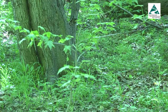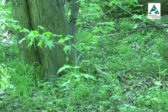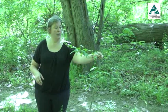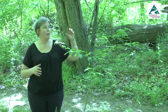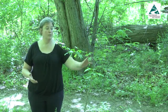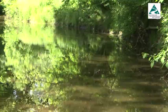A dozen native trees and shrubs were planted to help collect the pollutants and offer protection to the ponds. This is a sweet gum, which is a native tree that provides so much for wildlife, for food, as well as habitat. And we decided to put these guys here because we're about 20 feet from pavement, housing, backyards, things like that. So these will help to filter out some of those impairment type things.